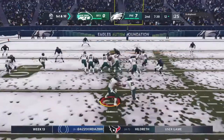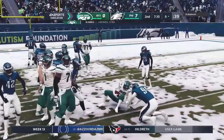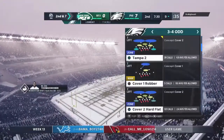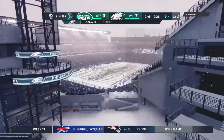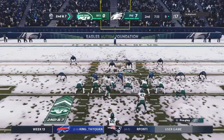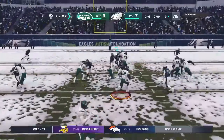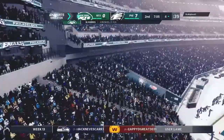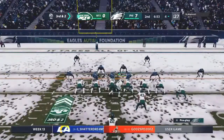From the shotgun now, here's an inside give. He'll get this down inside the 10 for a pickup of about 3. Just not a whole lot of room to operate there on that carry. No, not at all. They did a really nice job staying in their proper places and not allowing any lanes to open up. Now a handoff here to his running back. And a nice pickup there. He gets about 5 down to the 4-yard line. So they need 2 yards here on 3rd down.